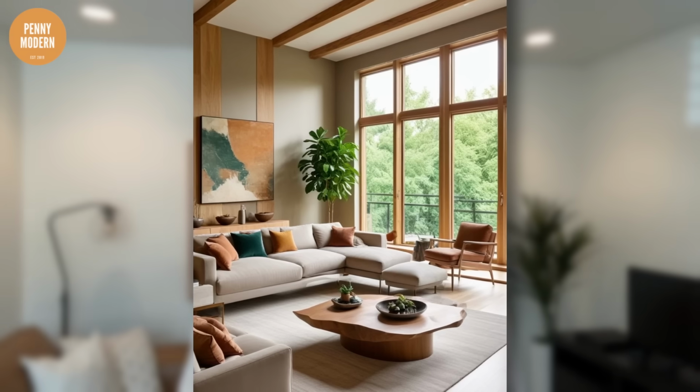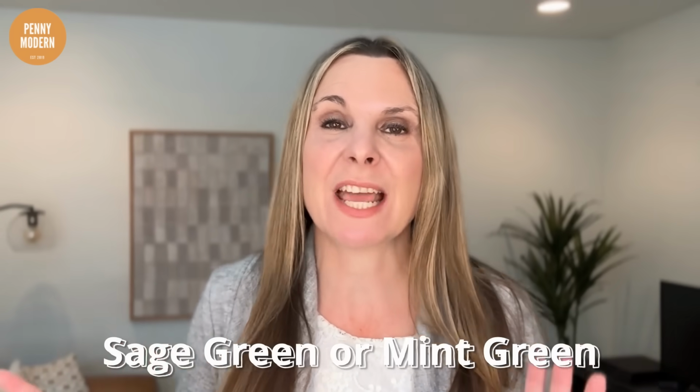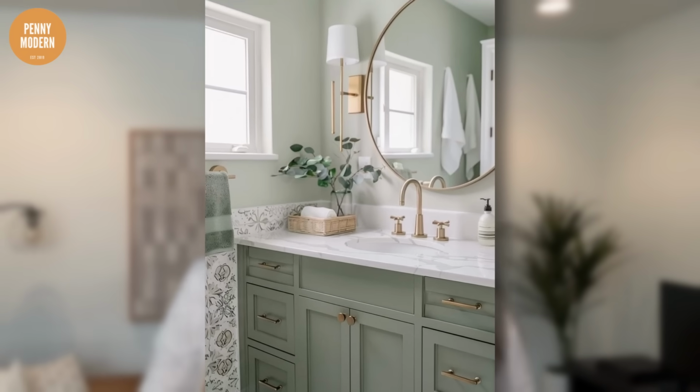Let's get started with our first paint color trend that's on its way out in 2025. This is a paint color that became extremely popular because of what's called the biophilic movement. If you don't know what that is, it's okay. It's a trend that's all about bringing the outside in and using natural materials and earthy colors in your home. If you haven't guessed it already, this paint color trend that's on its way out is sage green and mint green, which we are seeing everywhere, and it's becoming oversaturated in kitchens, bathrooms, as well as general home decor.